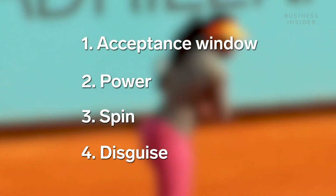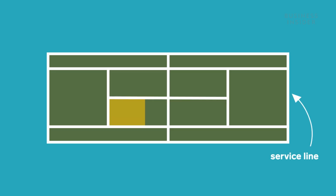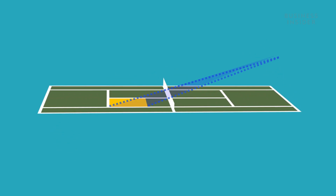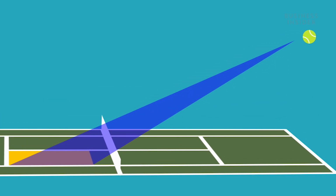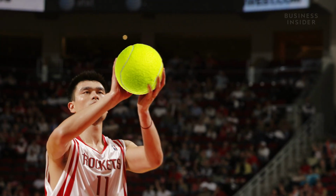You can break Serena's serve into 4 parts. The acceptance window is the area of the court where the ball has to land in order for the serve to count. It's determined by the minimum angle for the ball to clear the net and the maximum angle for it to land in bounds. So you can see here that the height at which you hit the ball makes a big difference. The taller you are, the more acceptance window you have. Imagine Yao Ming learns to play tennis; if he hits the serve, he will have a huge acceptance window.